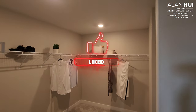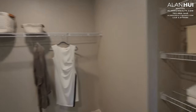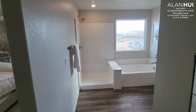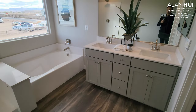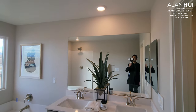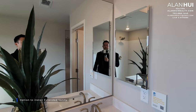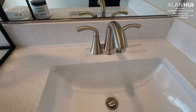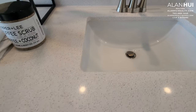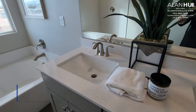Here we have a large walk-in closet. Two LED lights are included in here, and so are the chicken wire shelving. In the primary bathroom, there's an option to install an extended vanity. This will just increase the length of the vanity. The faucets and the quartz countertop that you see in this bathroom are standard. And the thickness of your countertops are 3¼ inches.